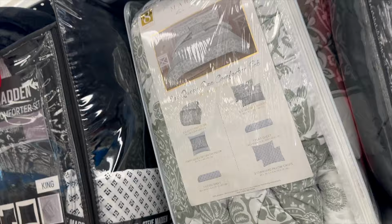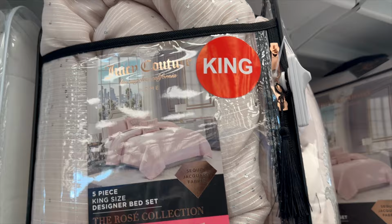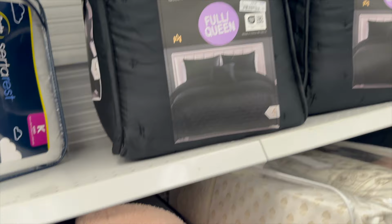Ooh. Which one of these would y'all put on your bed? Do y'all still like Juicy Couture? That's more of like a 2000s thing back in the day, but it's starting to come back. French Connection. I love the all black bedding, like I said before. Got lamps.